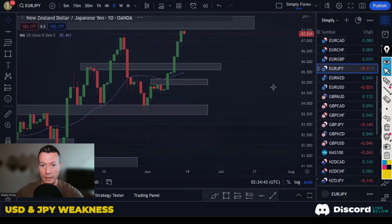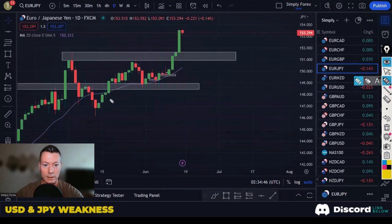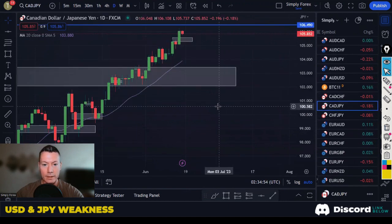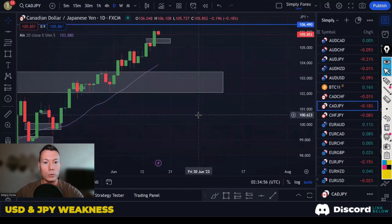Let's look at euro yen. Totally flying off. And then let's look at another one. Let's look at Canadian yen. So we know that the yen is weak. We would be looking for buys on all of these pairs, euro yen, pound yen, CAD yen. Again, the problem we have with it is value.